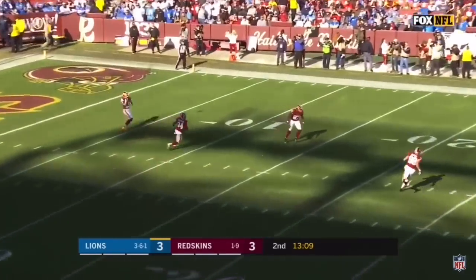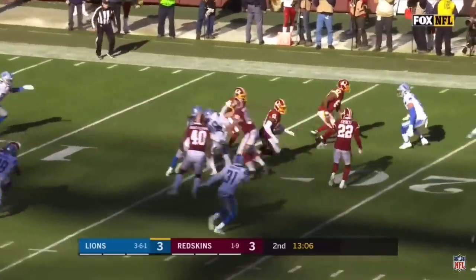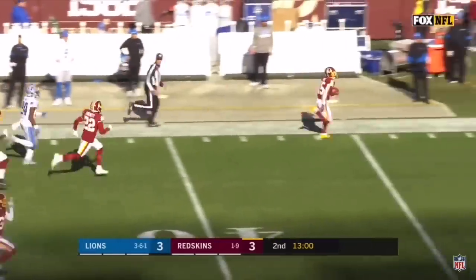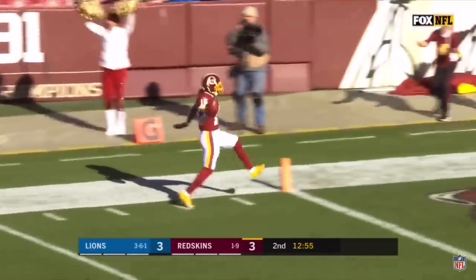Sims had a big return earlier. Takes this one on the run. Lost the football. And stays on his feet. Out across the 30 and still going! Steven Sims will take this all the way! Into the end zone. 91.